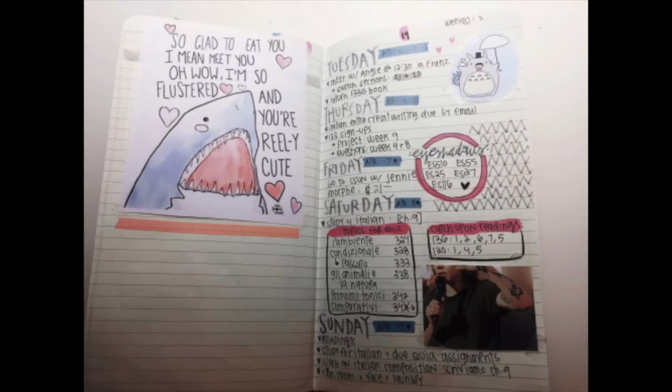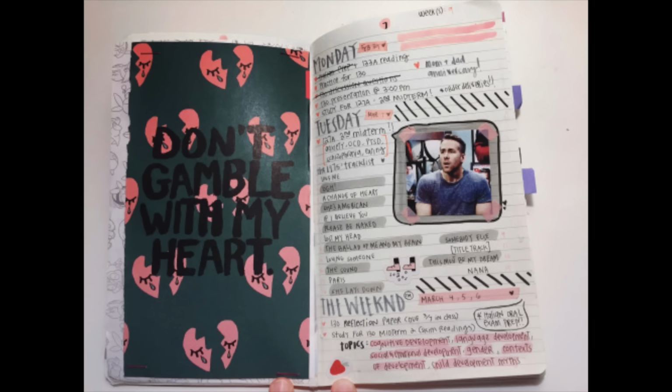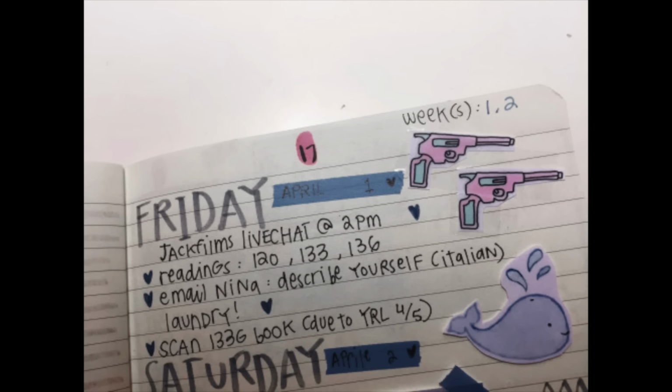And if she ever doesn't need to use her bullet journal for a couple days, she'll just skip those few days because she doesn't want to feel forced to use it. And I do the same thing in my planner, where I just don't want to write things down unnecessarily if I don't have a lot going on.